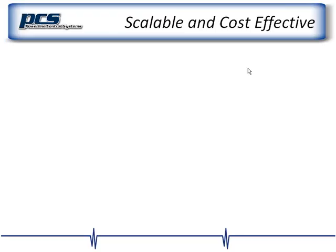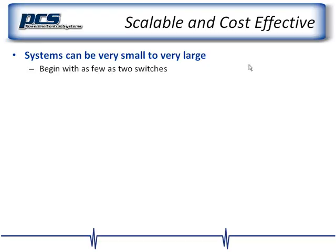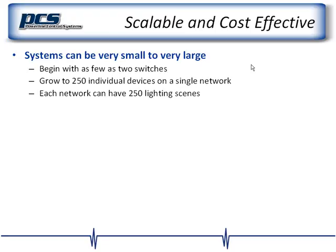Now, scalable and cost-effective. This is one of the biggest pieces, I think, where we gain over the other technologies. We can have a very, very small system, which could be a transmitter switch to a receiver switch, or a keypad to a dimmer module within the PulseWorx line. We can grow a job to 250 individual devices in a single network in the UPB world. In the SimpleWorx world, it can be as many devices as you can plug in or wire in that a transmitter can talk to. In the UPB line, we can have 250 lighting scenes.